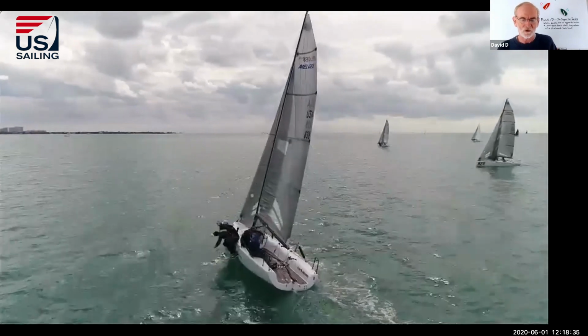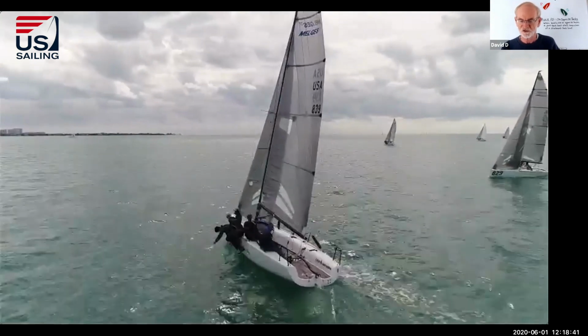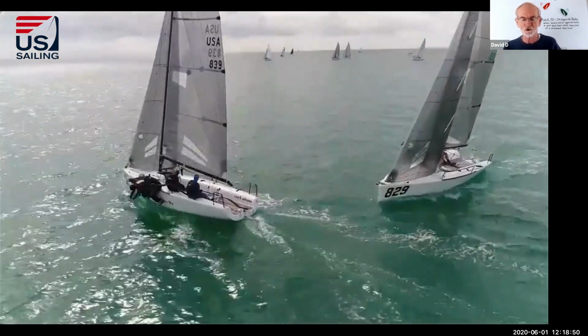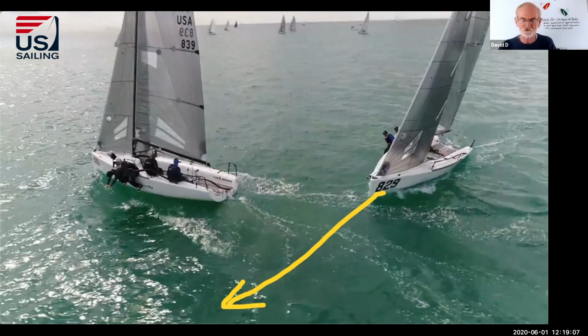Rule 10 says that when two boats are coming together and they're on opposite tacks, the boat on port tack must keep clear of the starboard tack boat. Keeping clear means that the port tack boat allows the starboard tacker to sail her course with no need to take avoiding action. And you could see that in this case, the boat on starboard tack was able to sail her course straight ahead, and she had no need to take avoiding action, right? Therefore, the port tack boat kept clear of the starboard tack boat. And that's what Rule 10 is all about.